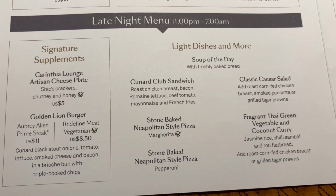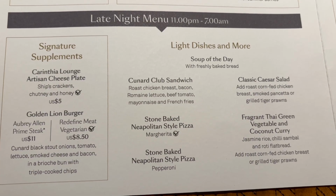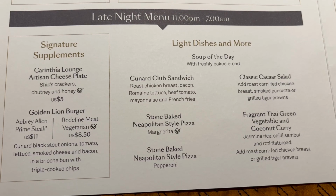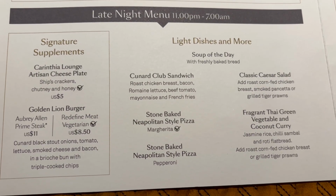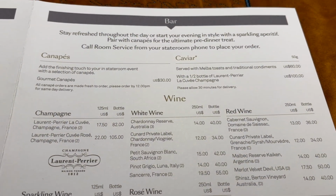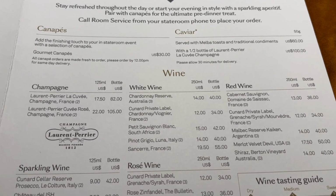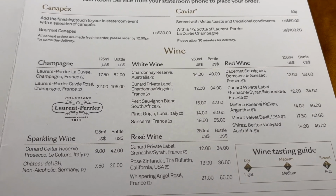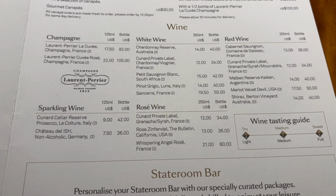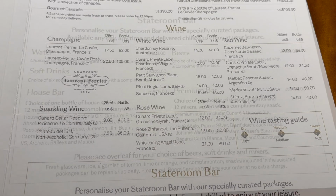The late night menu operates from 11 p.m. to 7 a.m. By the way, late night snacks in the buffet, or should I call it Artisan's Food Hall, are available from 12 a.m. to 1:30 a.m. You could always run up there and bring some items back to your cabin. If you'd like to order canapes or caviar for your cabin slash stateroom, those come with a supplement, of course they do. And there's also a full drinks menu here for you as well. Have a quick peep at those prices. Of course, everything here is in US dollars.